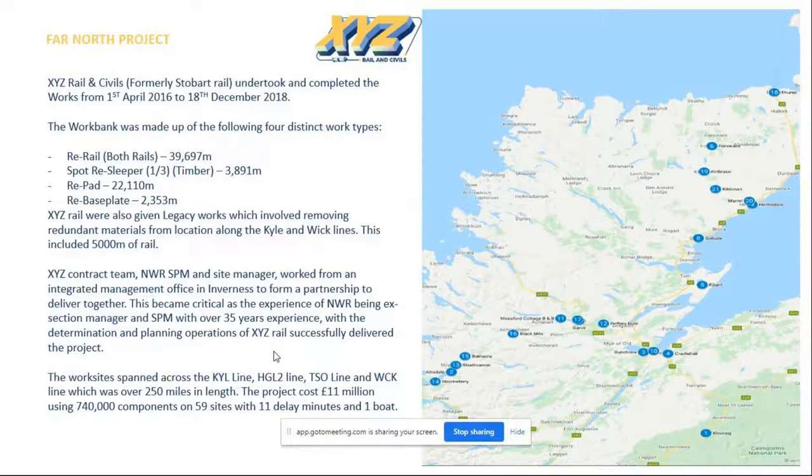So the project cost £11 million, used over 740,000 components, 59 sites with only 11 delay minutes and one boat.